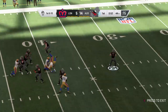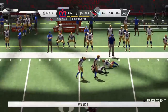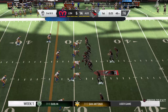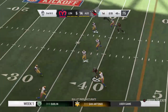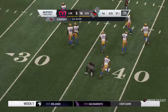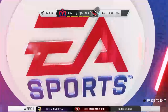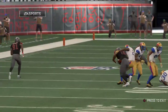Play action, Kaufman. Under pressure now, Kaufman is going to tuck it down and run, and he will get 4 yards on that play to the 48. It'll be second and five. Kaufman over the middle, that's Joey Massey again. And look at that strength by Massey. He refused to go down until they brought in two other guys to get him down. Now Massey has two receptions for 40 yards, and that is another first down for Austin.